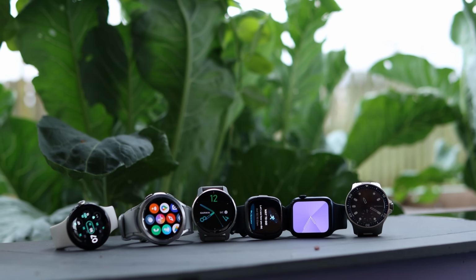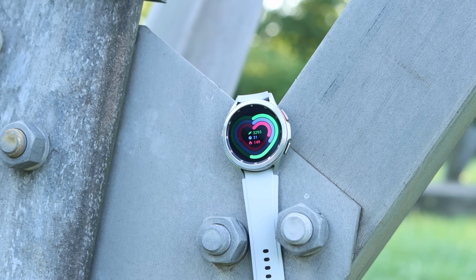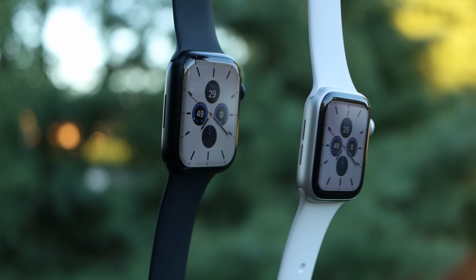And then finally, the best overall. But I'm splitting this into Apple and Android because they're not cross-compatible. And so starting off with Apple, although I said most people out there would be perfectly happy saving the money, going with an Apple Watch SE, the truth is if you really want the best and money's no issue, it gets tricky, right? Do you want to get the Apple Watch 8 or the Apple Watch Ultra?